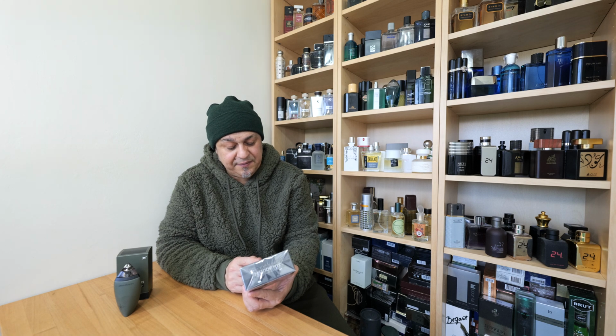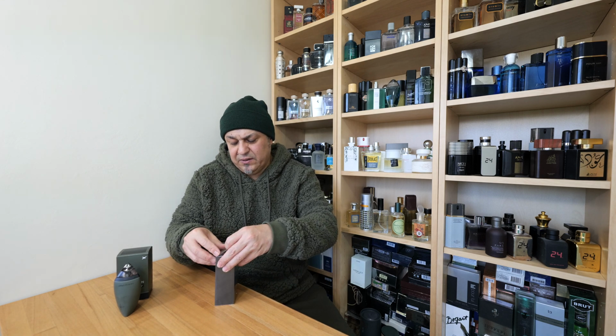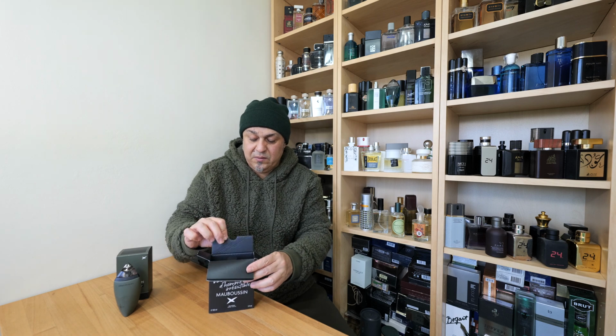So this is Eau de Parfum, 90 ml. And as you can see, the box is quite nice. Simple box, does the job perfectly. The important thing is it protects the bottle. Okay, let's go and unbox it. Sorry about the noise. So very simple box, and let's go to the bottle.